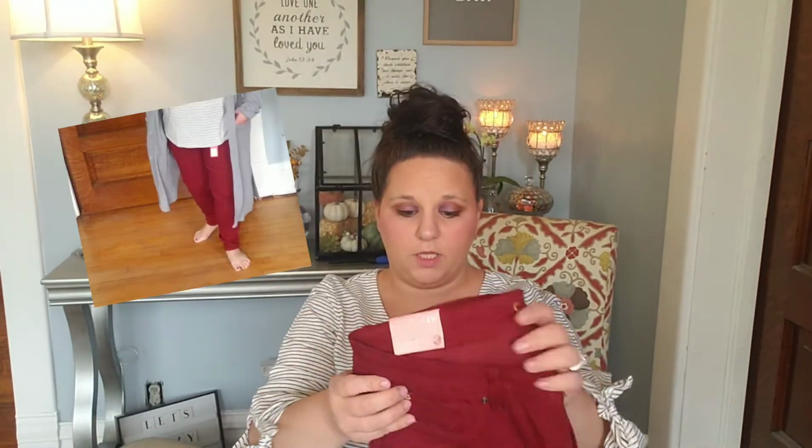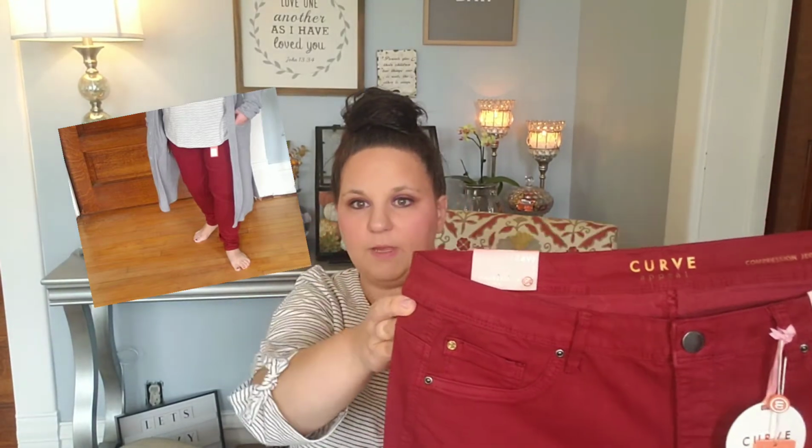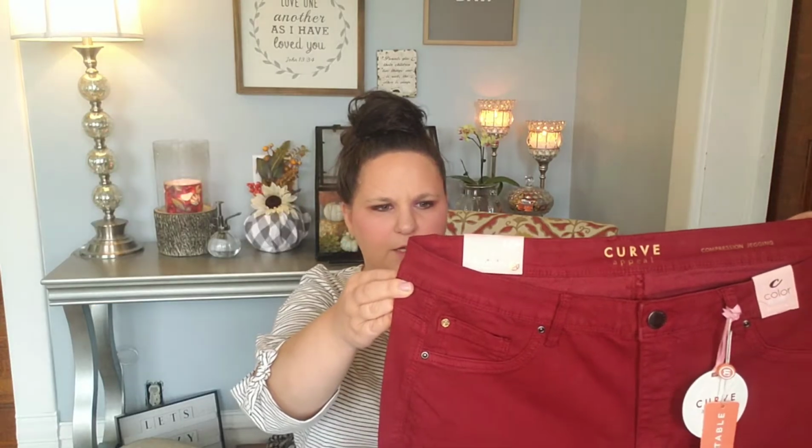Then the next item, I do really like these. I love the color of these pants. By Curve Appeal. She sent them to me in a 14 wide. These are the compression jeggings. Now I like jeggings because when you're wearing something a little bit more form-fitting, it doesn't show all the buckles and buttons usually, but these do have them. And let me see. They are $68. So that's not bad. Hopefully those feel really nice. Okay.